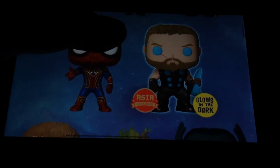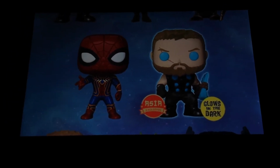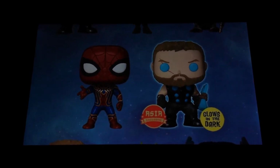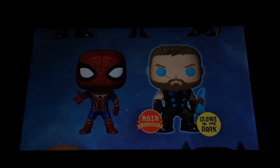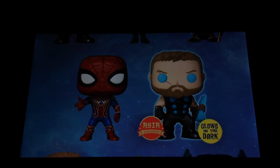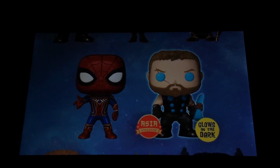Next, we have the different version of Thor and Iron Spider. And of course, Iron Spider is new. Now, we saw that too at the end of Spider-Man Homecoming from last year. And of course, I like his face, and I like the spider symbol, the relaxed hand, and the web-shooting hand, and the detail for his body and legs as well.